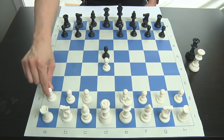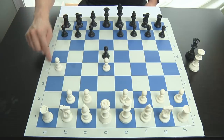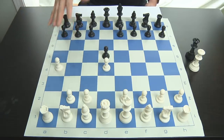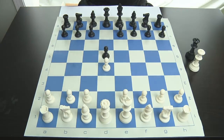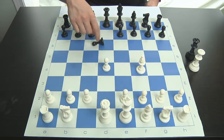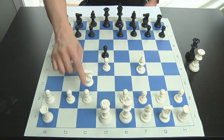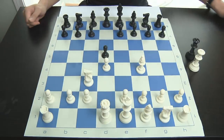Sometimes I see people make a random pawn move and they don't know why they made this move. Does this pawn prevent any type of threats or any type of other pieces coming in from this side? Always make sure that you have a purpose for your moves, whether it is attacking a piece, whether this bishop is attacking this piece, or you are guarding a certain square or defending your king.